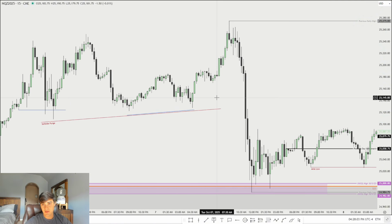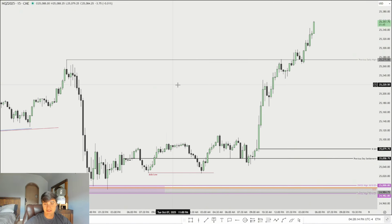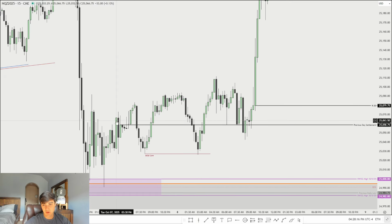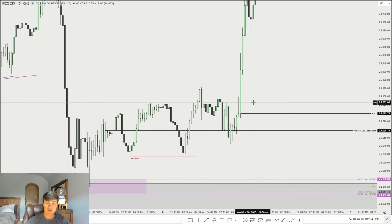And then Tuesday, I was pretty confident in the idea of higher prices. It just did not deliver that, and I had the bias entirely incorrect, which happens, right? But going into today, I'm looking at the setup. I'm looking at how, for the most part, we just had a consolidation in the overnight and pre-market session. We're opening in the middle of that range, which is not ideal for my trading model at all.